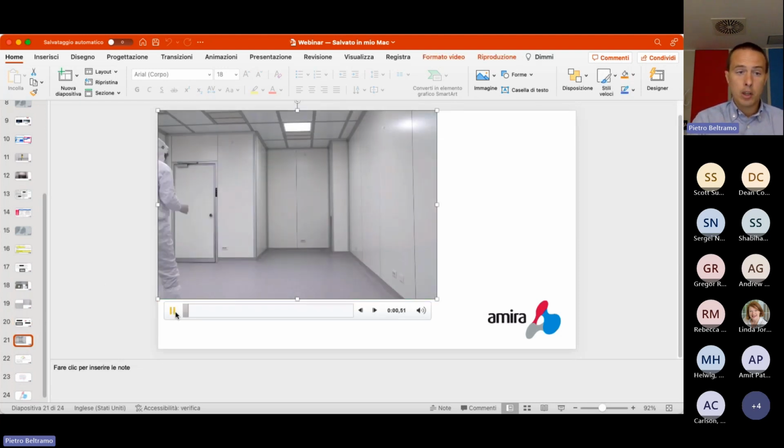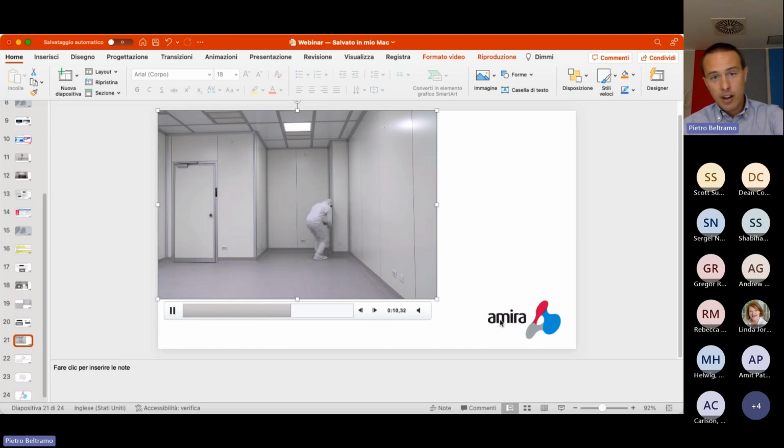Again, that's me positioning biological indicators. Oh, I didn't remove the audio. You see different heights, for example, in that corner. In the other corner, you see another biological indicator there. You see another biological indicator there. So, different places in the room. And of course, if you have a filling machine, if you have RABS, also inside there.